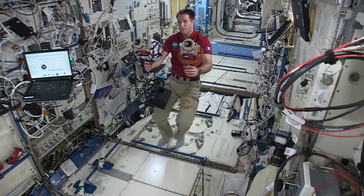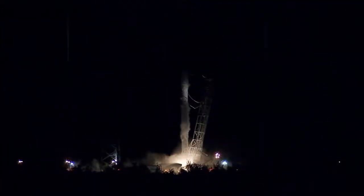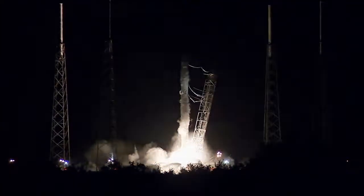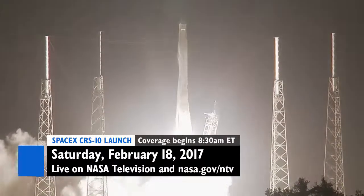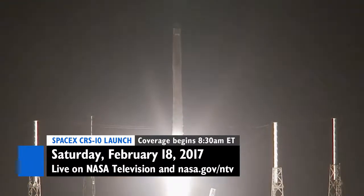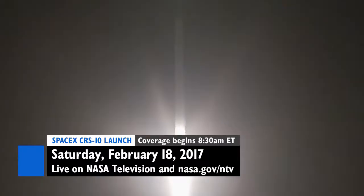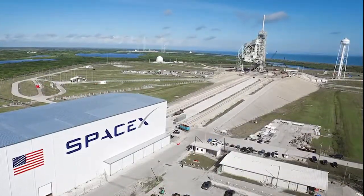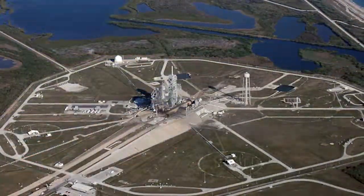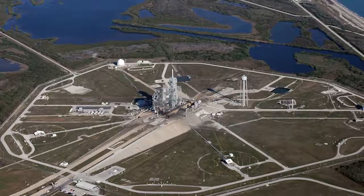ocean floor. The spring traffic season is about to kick off with SpaceX's 10th resupply mission. An unmanned Dragon cargo craft is targeted to launch on Saturday, February 18th at 10:01 a.m. Eastern Time. Packed with nearly 5,500 pounds of science and supplies, it's set to launch from Pad 39A, the same pad that first sent humans to the moon and was the site for the final flight of the space shuttle.